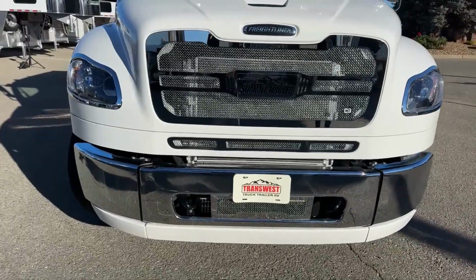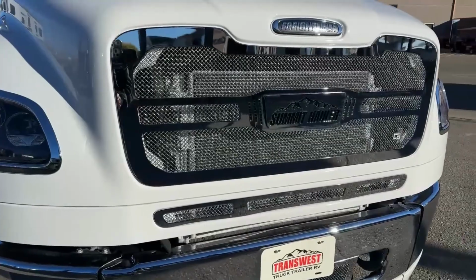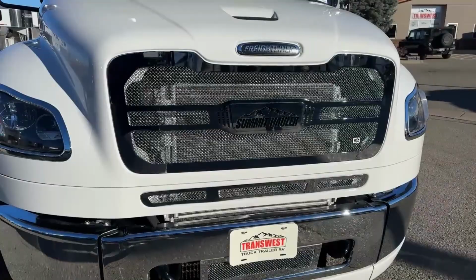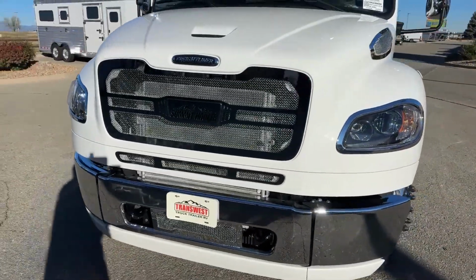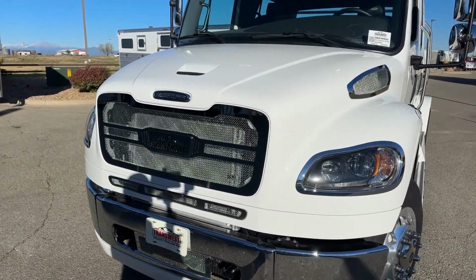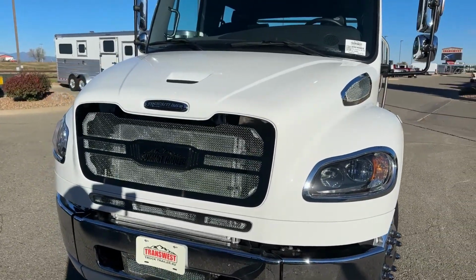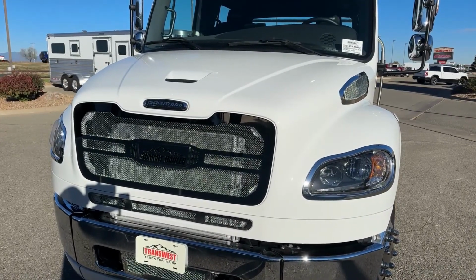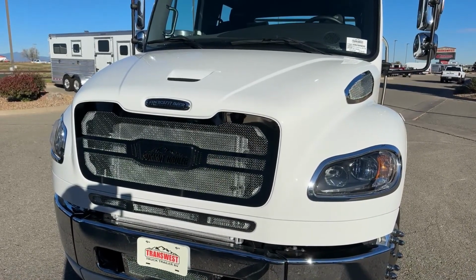Aftermarket grille with Summit Hauler badge right there in the middle. It comes with LED headlights. As we go on up and take a look at the hood, it is made of compressed fiberglass. Consequently, it is extremely tough and durable. We had a hailstorm come through that demolished the pickups, but by taking a look at the hood of the Freightliners, you really couldn't tell anything had happened.